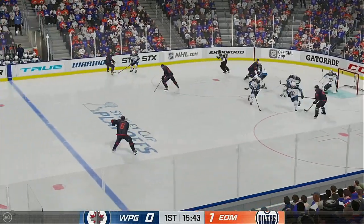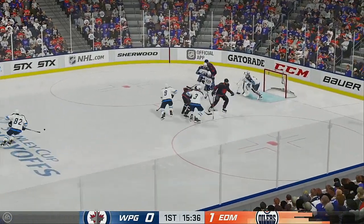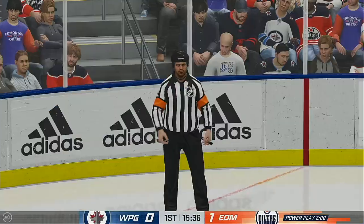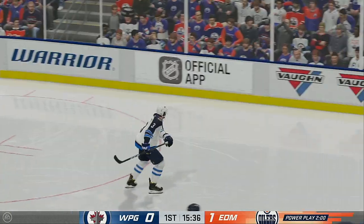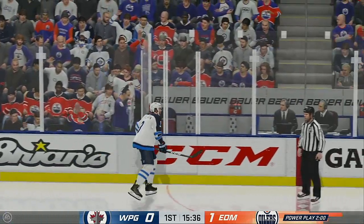Karras won the draw. And now it's over to Larson. Can't find his man. Play is blown dead. We've got a penalty on the way. Pullman's getting two for hooking.